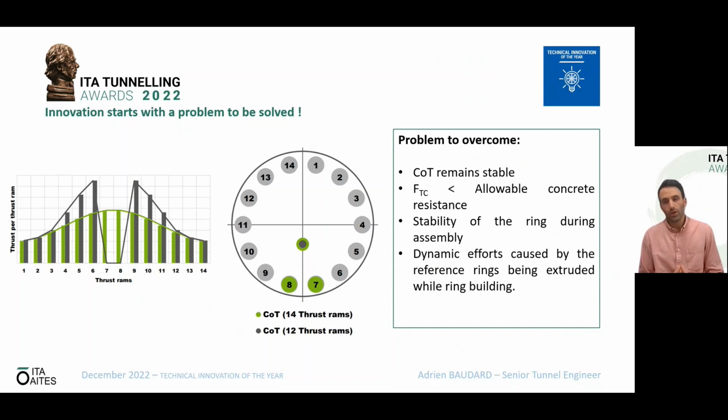So if we look into that situation where, let's assume for the sake of the exercise, we are building that ring with 14 thrust cylinder pads, the very first function of the TBM is to build the tunnel where it's meant to be in its final destination. That is to say, we follow the design track alignment, we follow the SOP, or whatever other design information to confirm what direction the TBM is meant to follow, what direction the tunnel is meant to go.